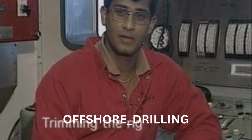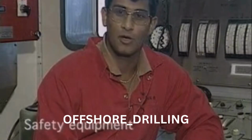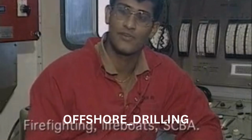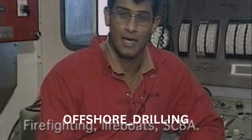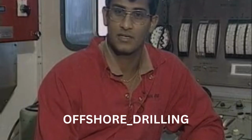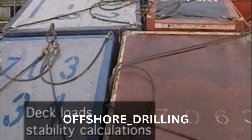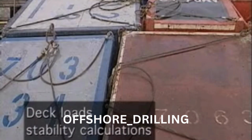Well, basically, we are standing in the control room. We've got the ballast panel. We take care of the trimming of the rig. We always keep it level. The second thing is we look after the safety equipment: firefighting, lifeboats, SCBA, anything related to safety, fire extinguishers. Then our third job is to take care of the deck loads. We do our stability calculations.